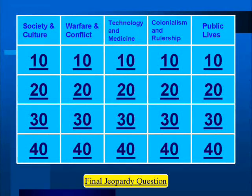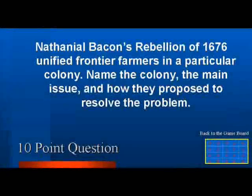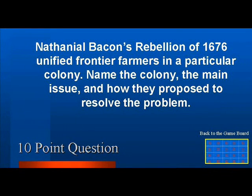Next question, war and conflict for 10 points. Nathaniel Bacon's rebellion of 1676 unified frontier farmers in a particular colony. Name the colony, the main issue, and how they proposed to resolve the problem.